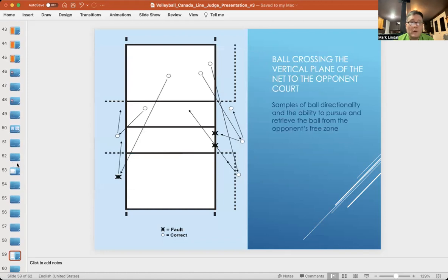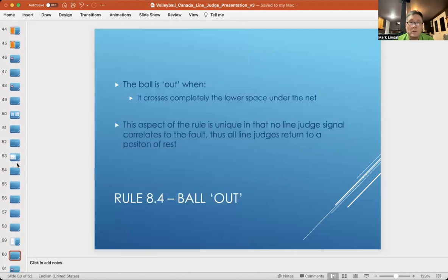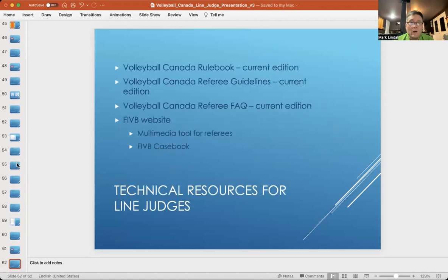All right, so here's some directional attacks that are in or out. Notice if it touches the line, it's in. Touches the line is in. Completely out is out. All right. And then there's a Volleyball Canada rule book. I'll stop sharing it, but they wanted to expand on that.